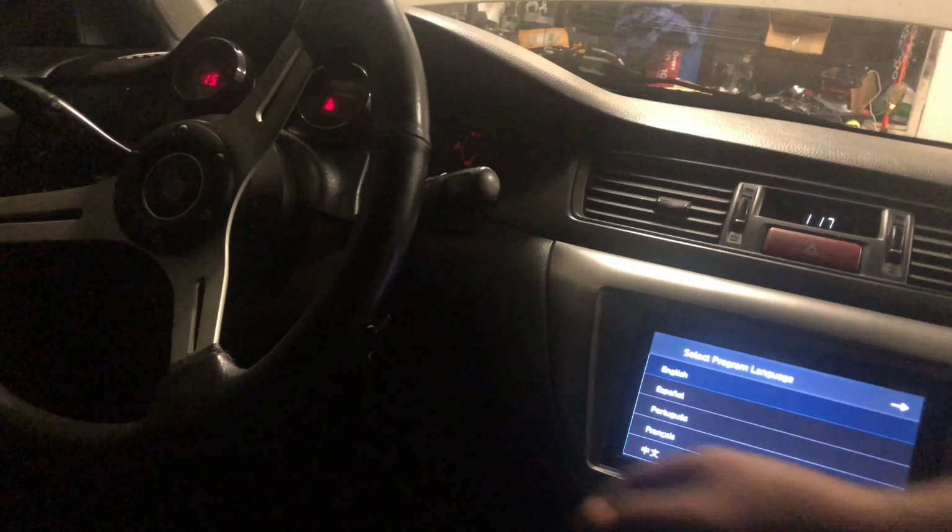Gonna first attempt to start. Hopefully it works. One turn of the key. I already tried turning it over. It turns over, but I don't know if it's actually gonna fire. Let's find out.